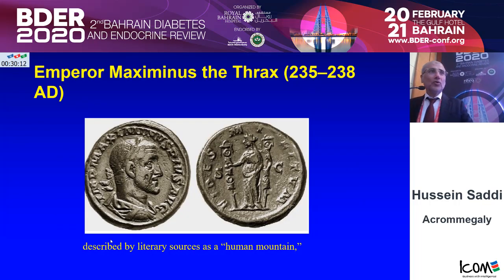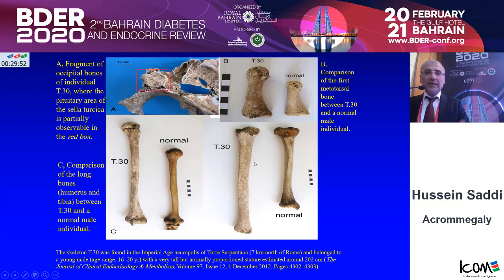The Romans, however, believe that they are the first ones to diagnose acromegaly. The Emperor Maximinus the Thrax used to be called Human Mountain. This is a currency coin, and he had features of acromegaly. Recently, in one of the cemeteries in Rome, they found the remains of what they believe is an acromegalic. The nice thing about this study is they compare his bones to normal bone. This is his thumb. Look how big the thumb is compared to a normal person. His long bones, and also his skull, show a large impression of the pituitary gland. So, Egyptian, Roman, the point is acromegaly is an old disease.